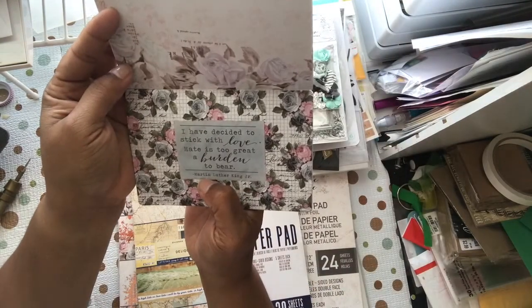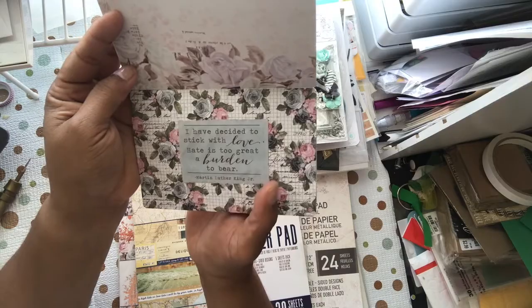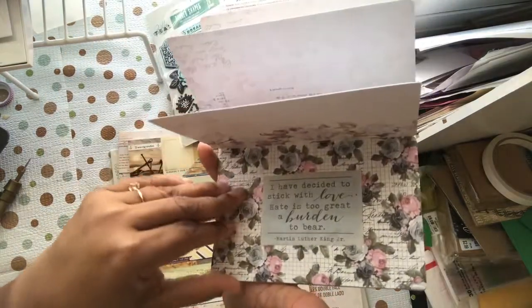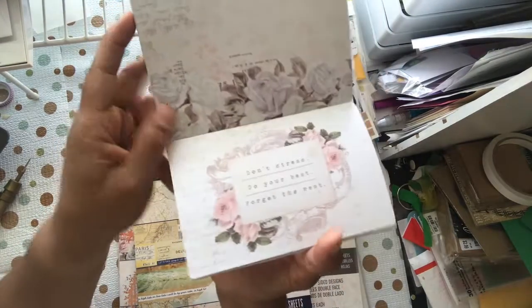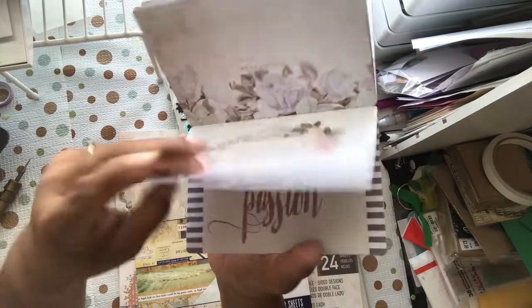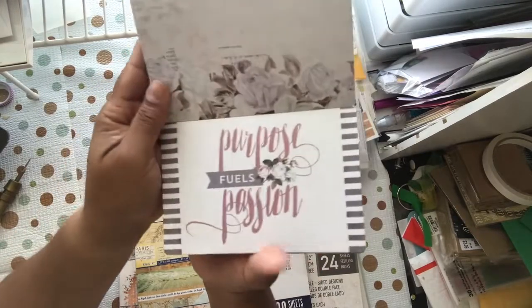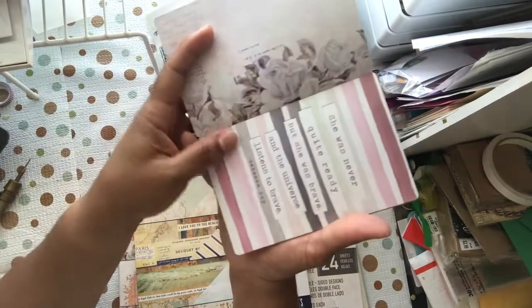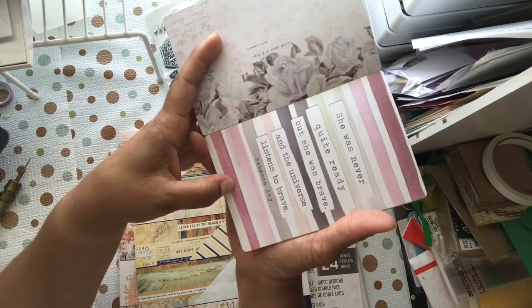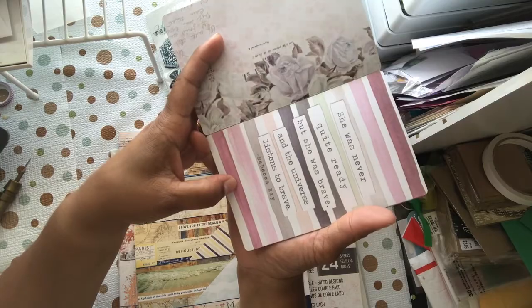I've decided to stick with love. Hate is too great a burden to bear. MLK, Martin Luther King Jr. Don't stress. Do the best. Forget the rest. So just nice little encouraging cards. You can send one of your girlfriends that's going through some stuff. Purpose fuels passion, or one of your kids, a family member. She was never quite ready, but she was brave, and the universe listens to brave.